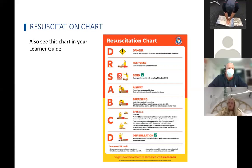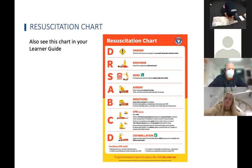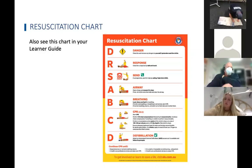At least. 30. Breath. Now, while this is happening, the person with the defibrillator turns up and attaches it to the patient's chest. Doesn't mean you stop, keep going. The defibrillator's now placed on the patient's chest. Oh, 27, 28, 29, 30.